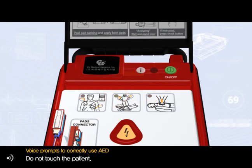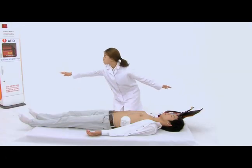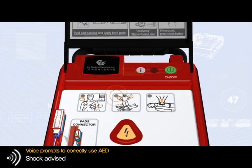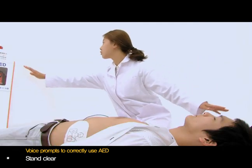Do not touch the patient. Analyzing heart rhythm. Stand clear when prompted to stand clear. Shock advised. Stand clear.